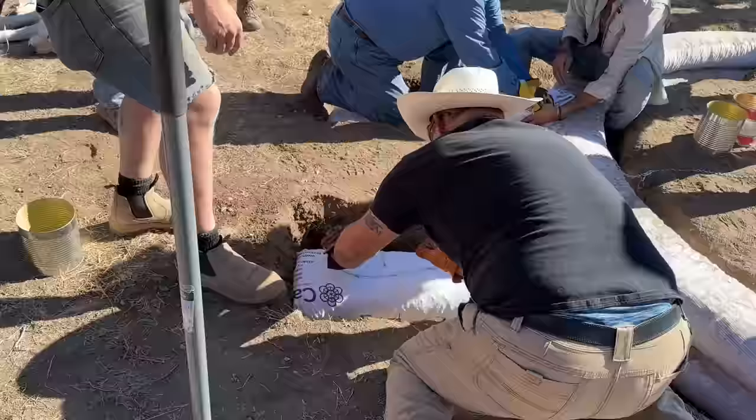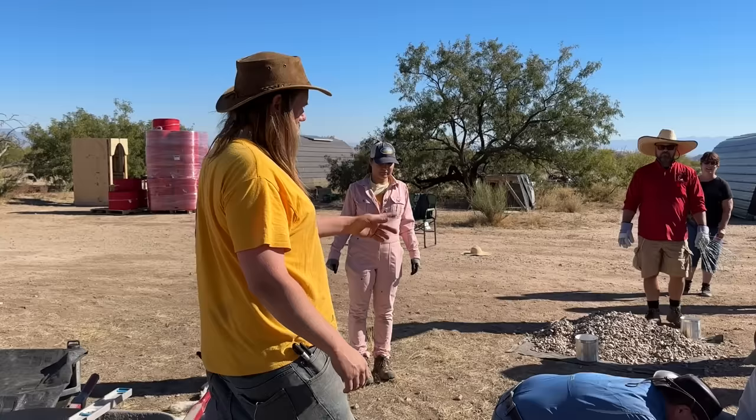So we can measure out two more buttresses. We can just measure off this one. We'll cut two more and do the exact same thing again. And then we're also going to get the big main barbed wire going as well.